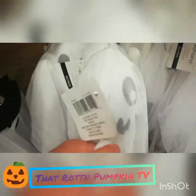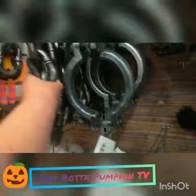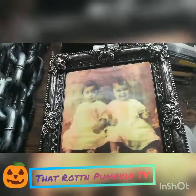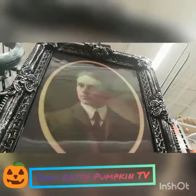Bendable arms. Some chains. I like these already. He has an evil grin, and this one has weird eyes. It's like wood.